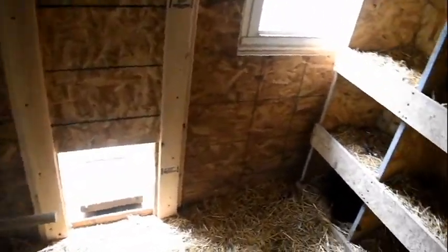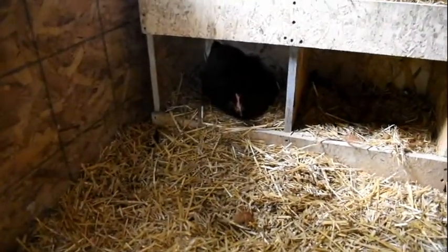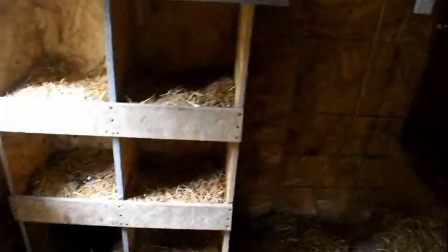And here's our broodies. Oh, the one she left. She must have gone out to go get some food. The one that she almost never leaves. I mean, she obviously eats sometimes, just not when we're looking at her. Probably because she suspects that we're gonna take her eggs.